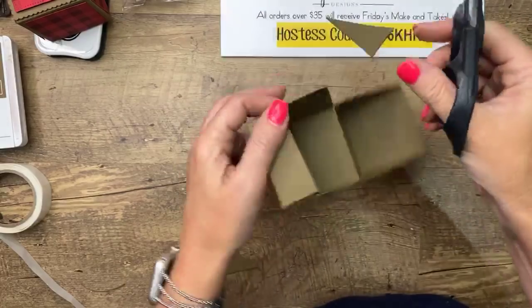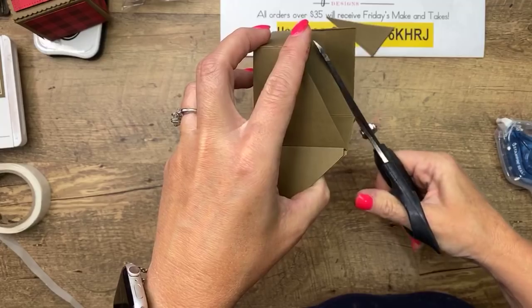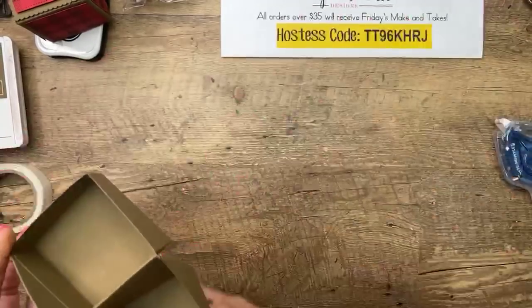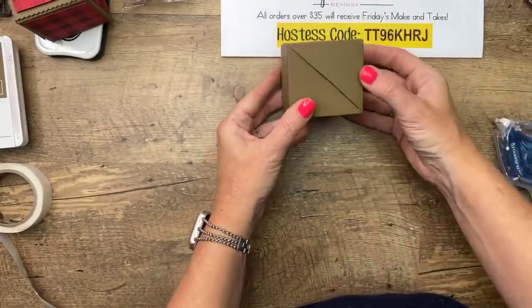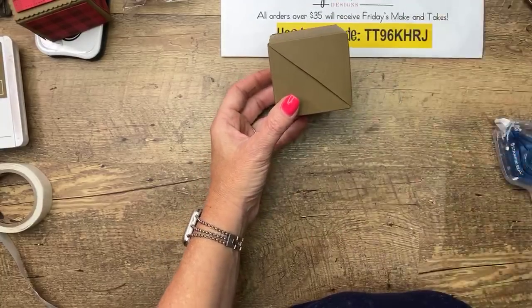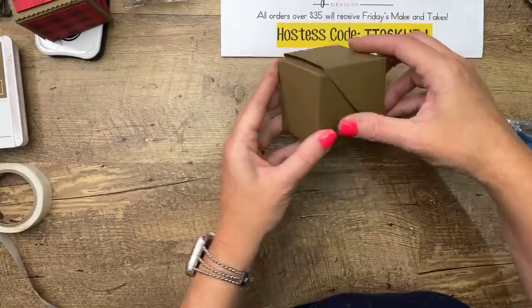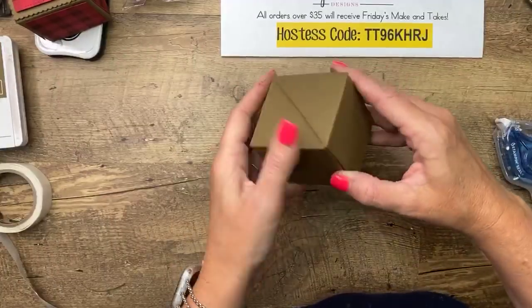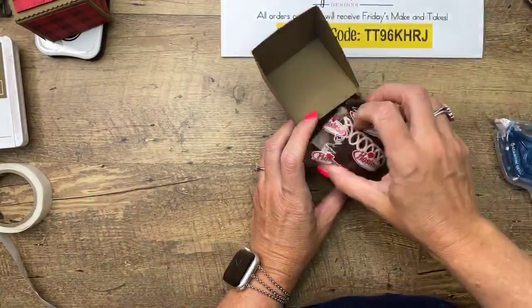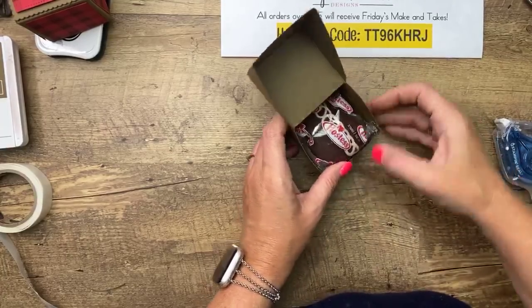Okay. And this one, right there. Now, is it perfect? No, but who cares? If your lines are not straight because you use scissors, who cares? They care about the cupcake. They don't care that your line's not perfectly straight because you didn't use a trimmer. It's okay, right? So there's your box. Let's put the cupcake in there. I'm all about done instead of perfect.